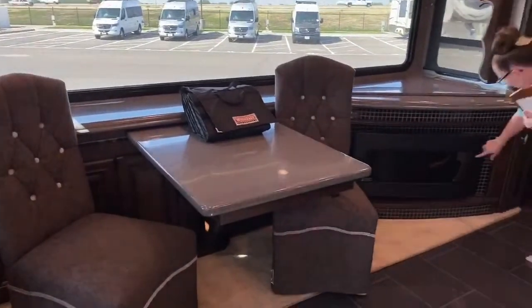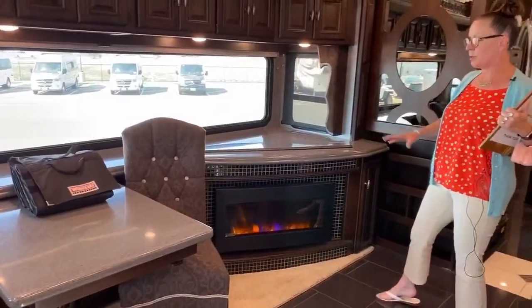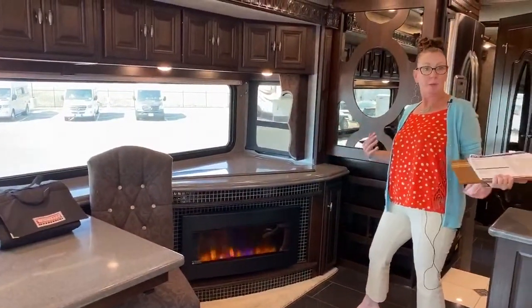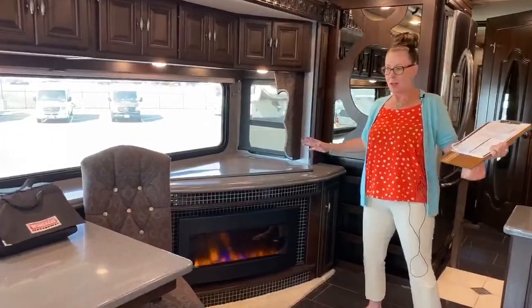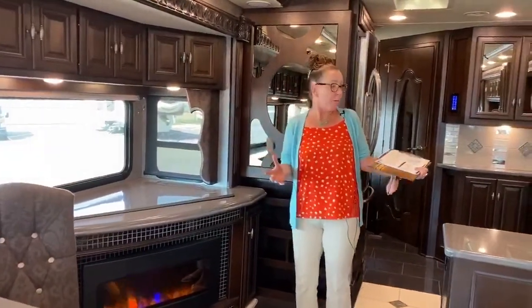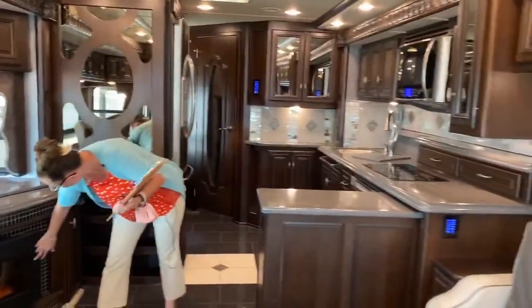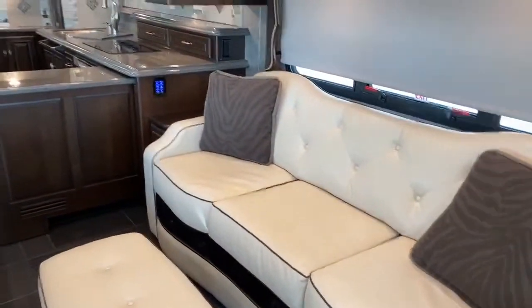Also, kind of fun here, we've got our fireplace. This will blow warm air, so it'll keep you warm. There's another similar floor plan to this. I really like this because this is a great place for entertaining. It's really a place you could have a lot of friends come over, sit around the fireplace, play some cards, and then just more storage.